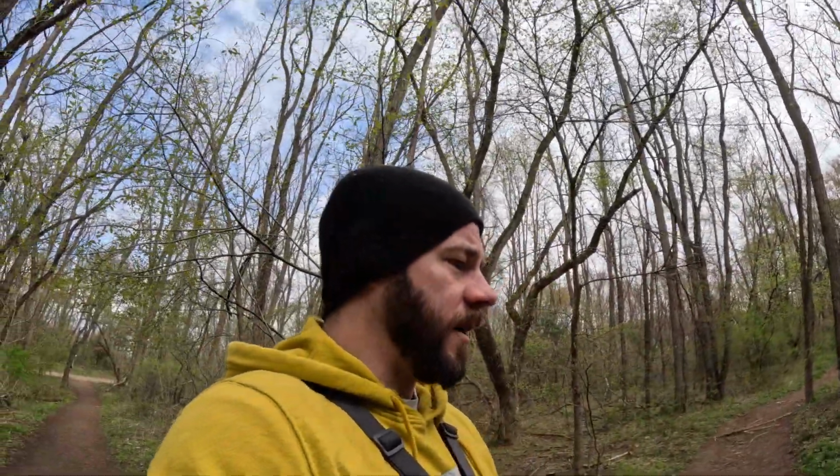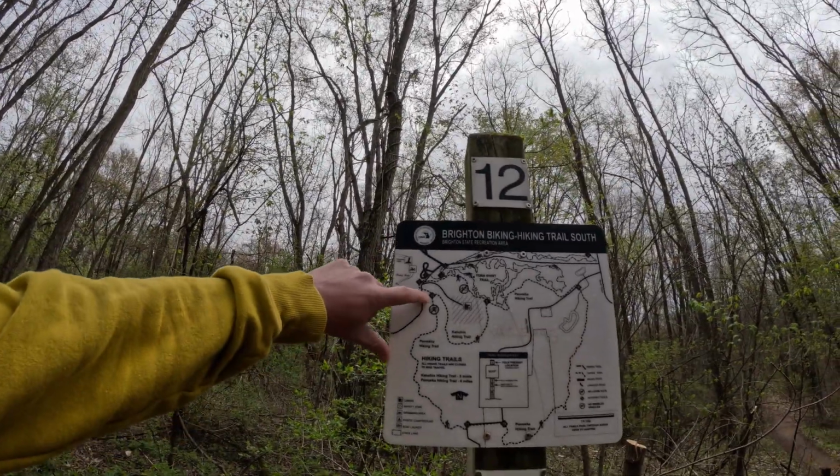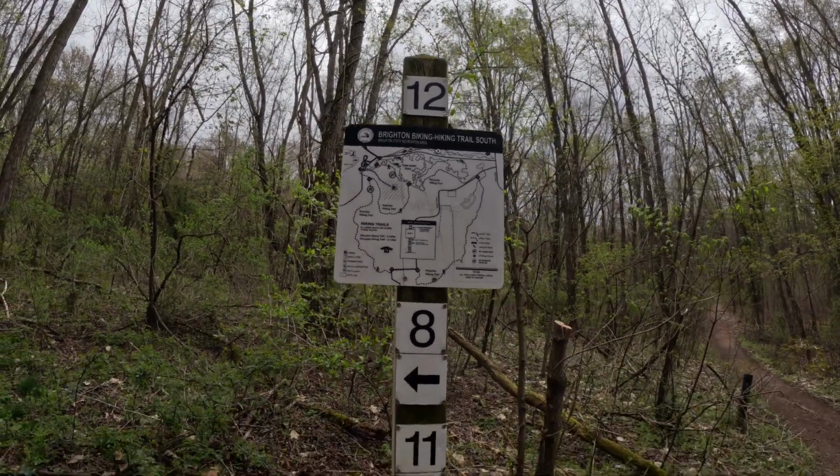Okay, so we've made it to our fork in the trail. We're at post number 12. So on the map, we are right here. Started over here at 1, went to 7, went to 12. Took a whopping 2 minutes to walk over here.